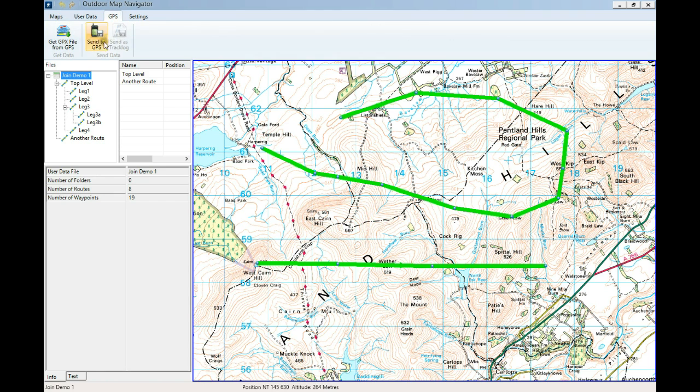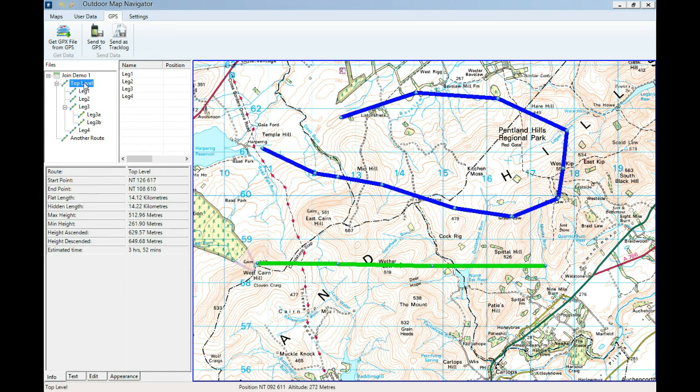What you need to do is to use the send to GPS, which produces a very much simplified file, basically just route information and basic waypoint information, none of the other stuff that Anquet uses, and it will work. So I've created a file with 2 routes in it. First one is legged, so that's the whole route. There's leg 1, leg 2, leg 3, which consists of leg 3 and leg 3A and 3B, 2 parts to it, and then leg 4.